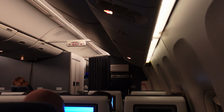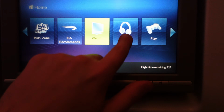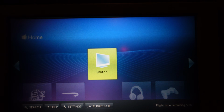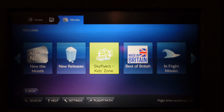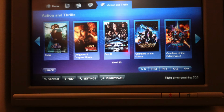As I wasn't able to doze off, I decided to check out the in-flight entertainment system. BA retrofitted these old planes with their state-of-the-art high-life entertainment system. Unfortunately, my touchscreen didn't work, so I had to use the old-school controller, which did work but wasn't very responsive. The screens might be small, but the entertainment system is very impressive. It's similar to what American offers, allowing you to choose between hundreds of movies and TV shows.